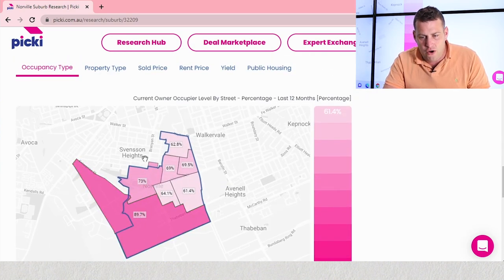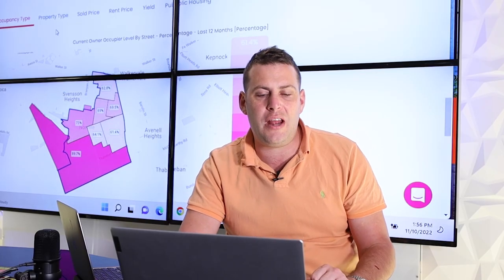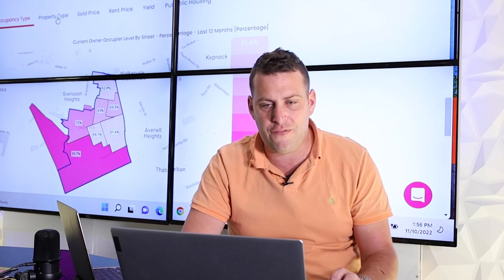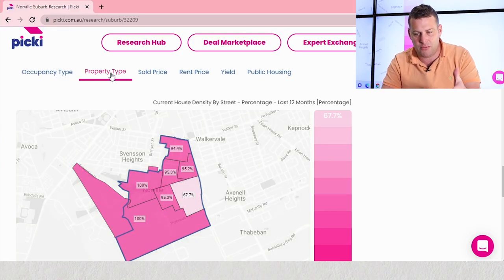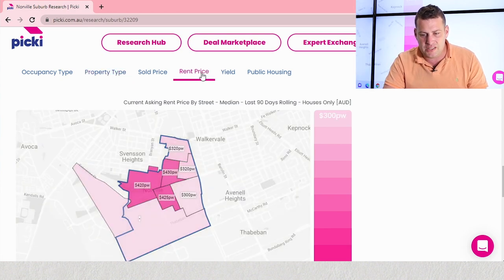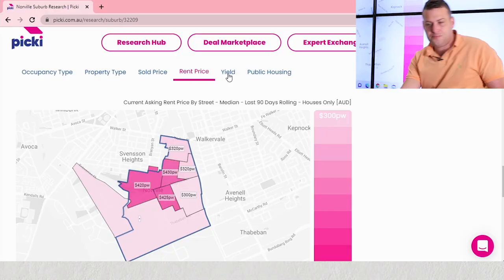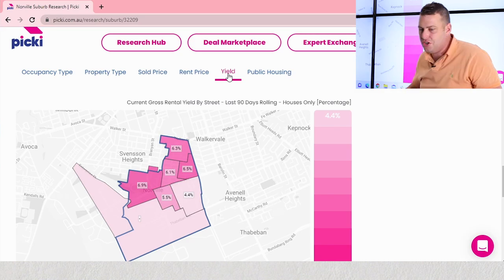We want lots of owner occupiers. So basically most of the suburb or pretty much all the suburb, anything around or above 2 in every 3 people as an owner occupier is enough for me. I want lots of houses as the most in-demand property type. Stay away from this area over here. We want to see higher than average rents. So these three clusters here in the middle of the suburb, that's where I'm focusing. Let's see if they have higher than average yields.